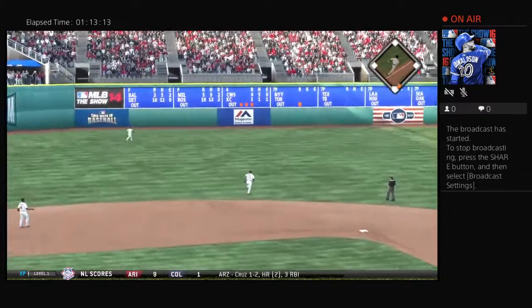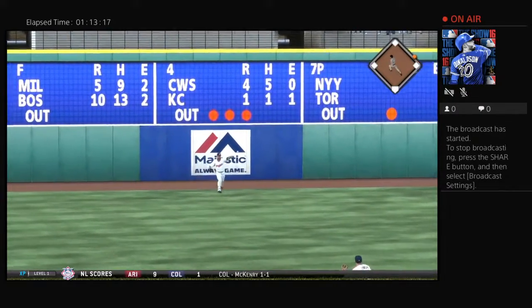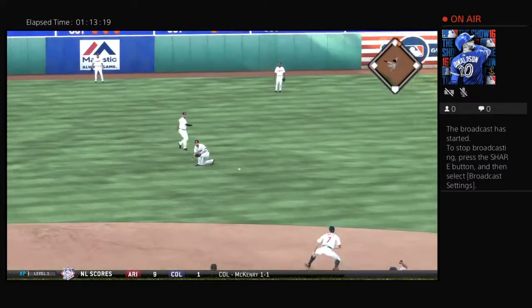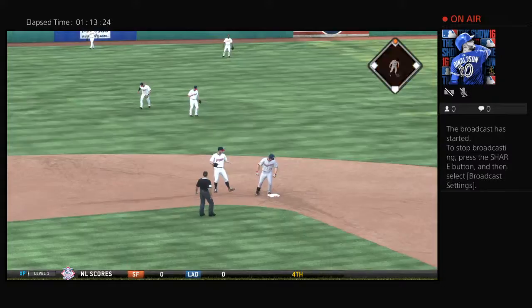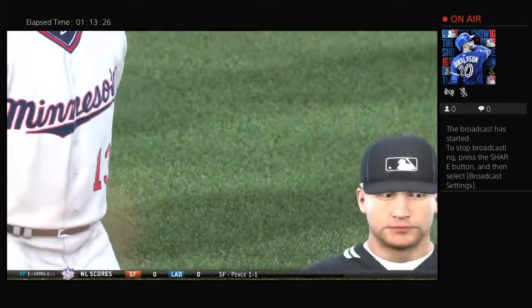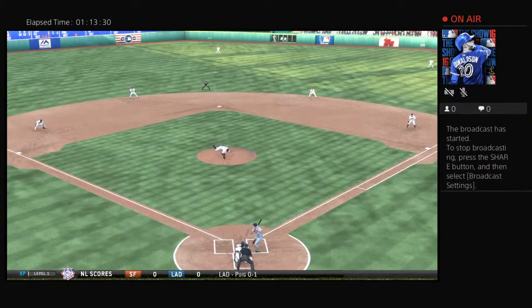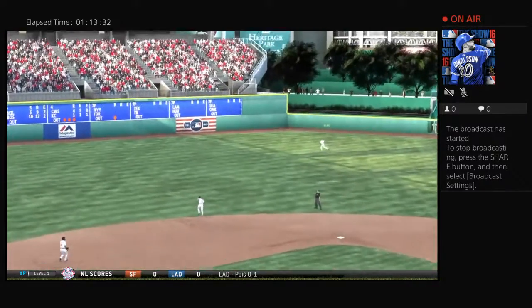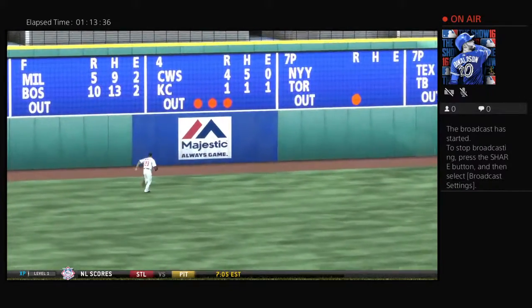Swing and a liner toward the gap in left center. And that'll get down for what should be extra bases. The relay. Not in time, and he's in there with a double. We'll get a good look at this from up in our press box cam. You can see the 2 outfielders give chase, but this is almost perfectly between them as it finds a gap for a double.